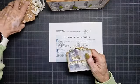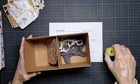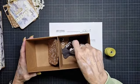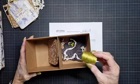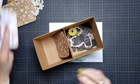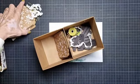So I have on the other half of the box, I have the ribbon and the numbers, and the reinforcements already cut out, and a piece of a rope. So this is going to be my December to remember box.